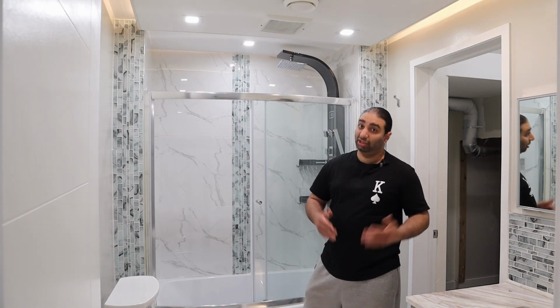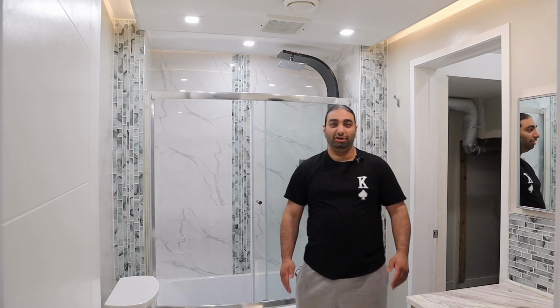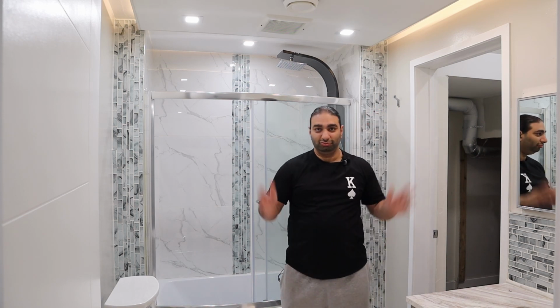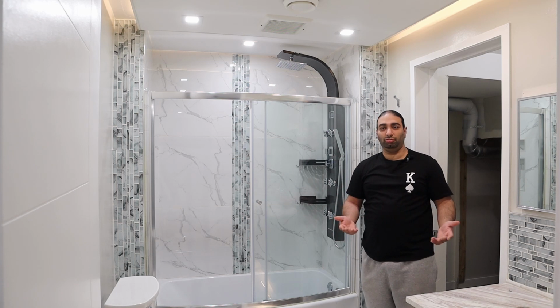I keep joking, but it's not a joke, that if it was up to me, every bathroom would be blue and every hallway would be white, and you know. Now a lot of people will feel like a shower head like this is just not worth it in a rental unit.